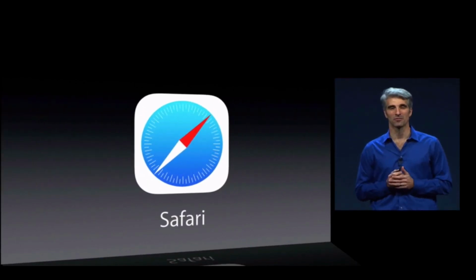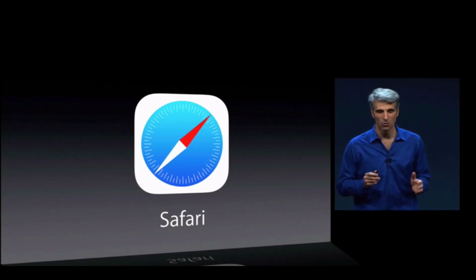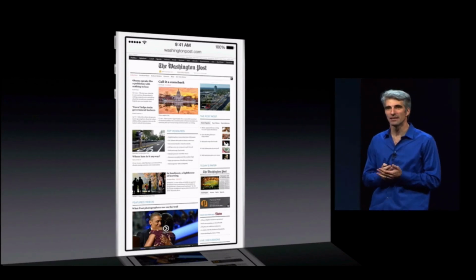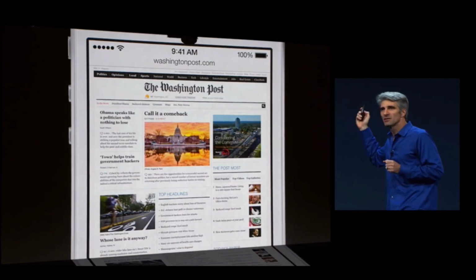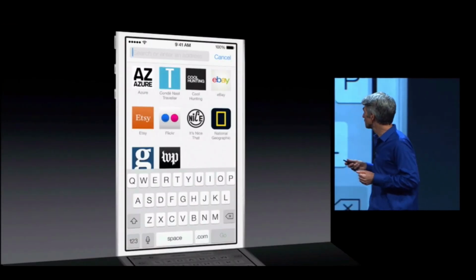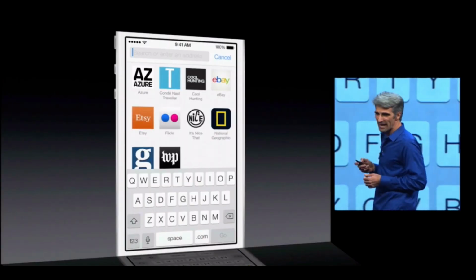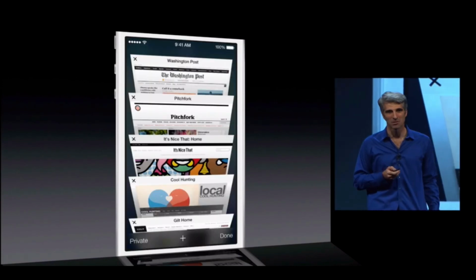Next, let's talk about Safari. Safari is the most popular mobile browser in the world. And in iOS 7, we're making it even better. It has a great new full screen look, so you can really focus on your content. If you pull down or tap at the top, you can now get a smart search field. From that search field, you can get one-tap access to all of your favorites, as well as do search and access URLs. And it's a great new interface for your tabs.